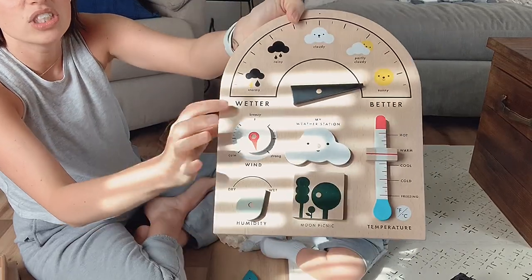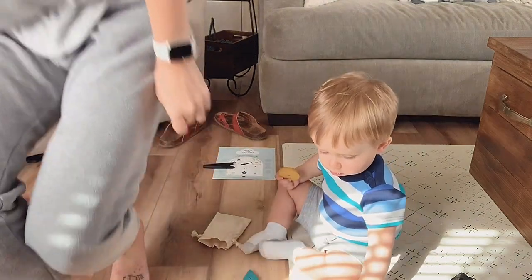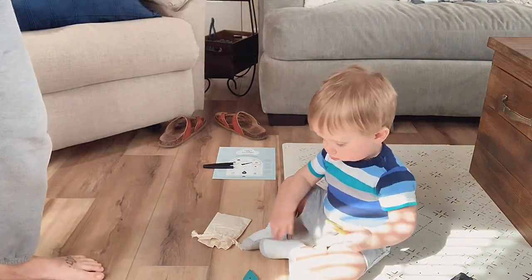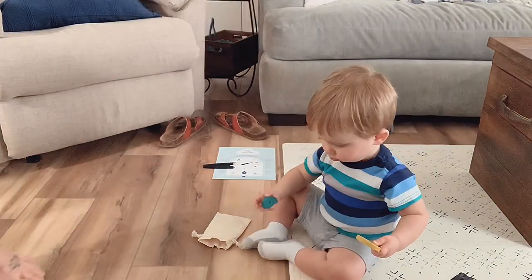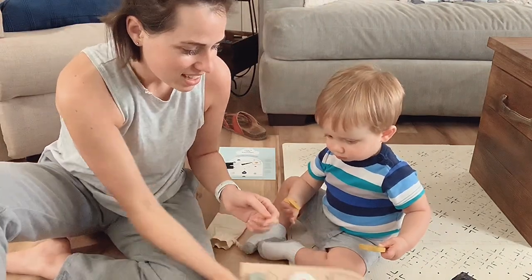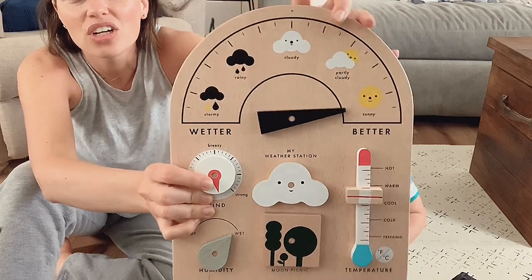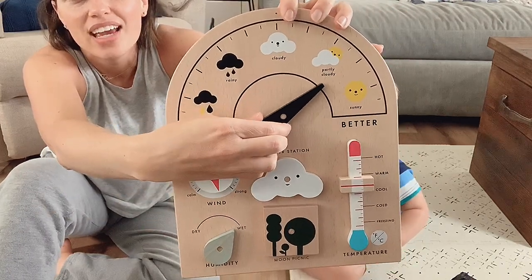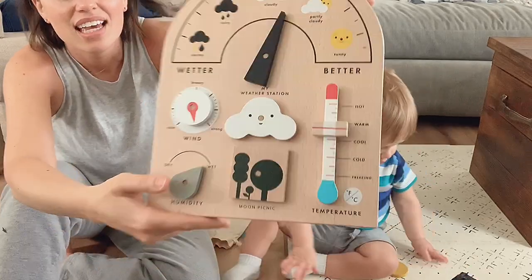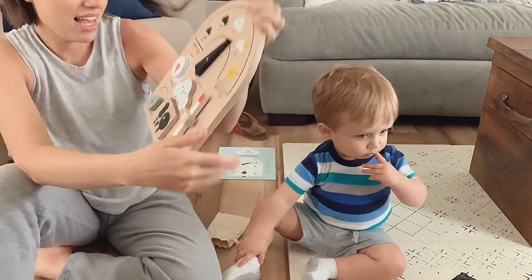And then you can also change out these little pegs here. Let me close this blind so y'all can see it better. There we go. All right. So then you can change these out. Like this one's got a little cloud here. You can also turn this little gauge here, for if it's gonna be sunny or rainy, that kind of thing. It's also got the wind and the humidity down here.